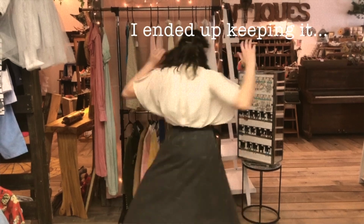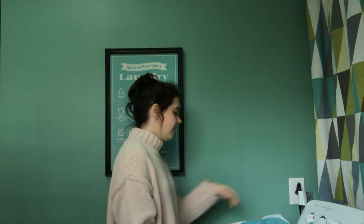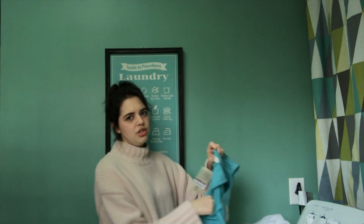I'll keep it even if it doesn't fit me, because I can wear a vintage skirt over it, whatever. And I got it for $6. Now this next item isn't vintage, but it is one of those gorgeous, unique items that I thought was just so pretty. I could not pass it up.